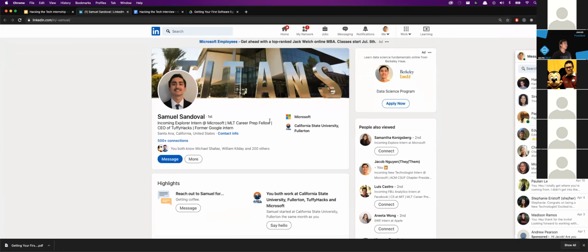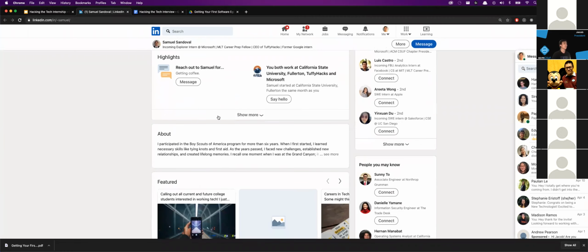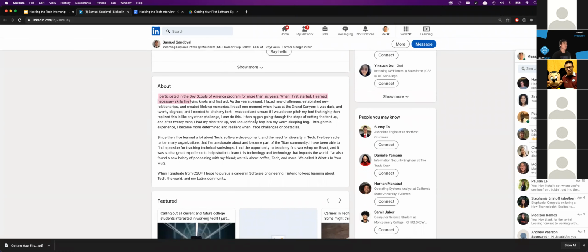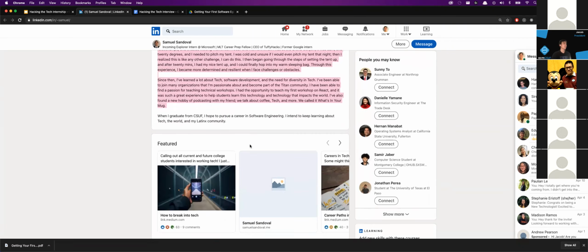Yeah, so here's Samuel's profile, just a picture. And then he also has some stuff that explains who he is. So he's incoming to Microsoft and an MLT career fellow, former Google intern, right? And he also has an about section that kind of tells a story, right? I think this is a really good opportunity to tell a story as well, as many places as you can put your story, your brand. This is a good place.